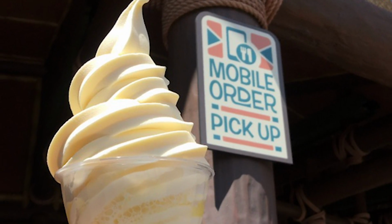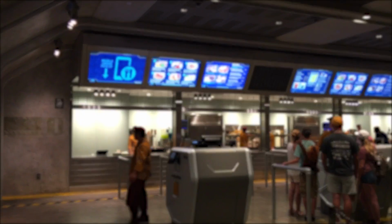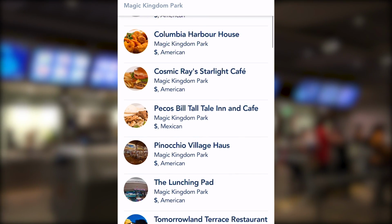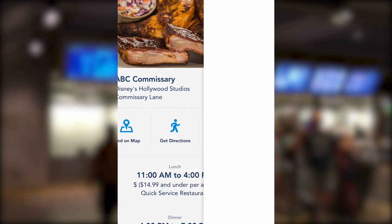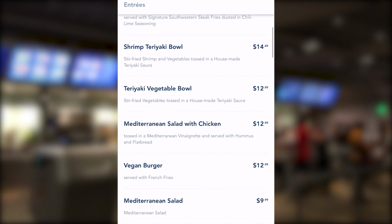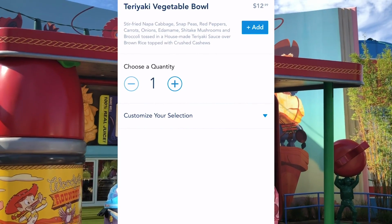It's great. Load it onto your phone and practice mobile order, because you can practice it at home. You don't have to wait till you get in the parks. You can actually open your My Disney Experience app, click on the mobile order little order food thing, and go ahead and pretend to order some food. Don't actually order it because you're not actually going to go eat it today. But you can pretend so that you know how it works. So when you're in the middle of the park and you're starving, you remember and you can use mobile order because you have the experience of it.